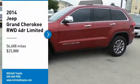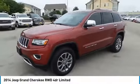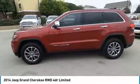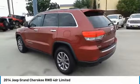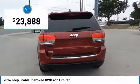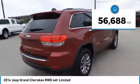You are going to love the 2014 Grand Cherokee. The Jeep Grand Cherokee offers superior off-road capability comparable to that of the upscale Land Rover LR3. This makes the Grand Cherokee a fine choice for families who venture off-road or vacation in the mountains or other remote areas, and is priced below $25,000. This vehicle has less than 60,000 miles.